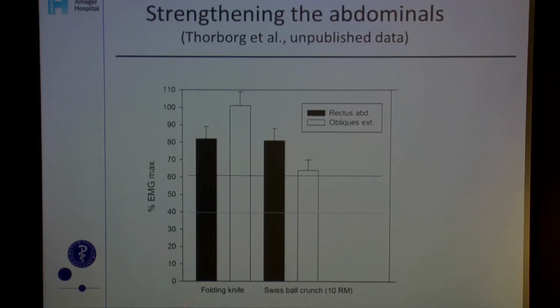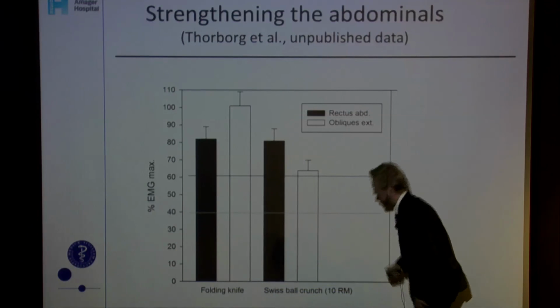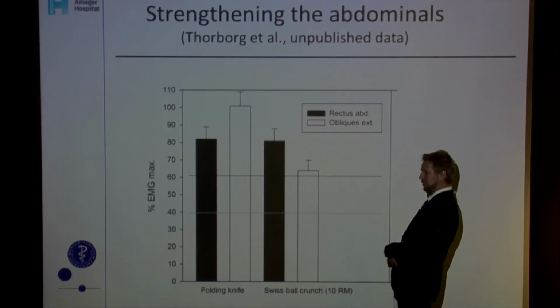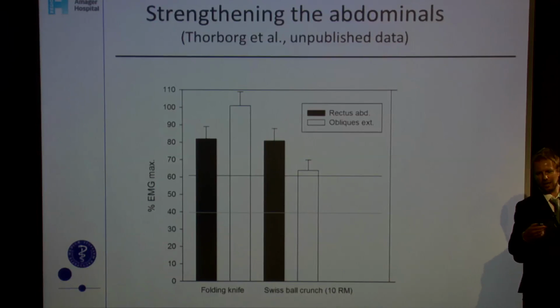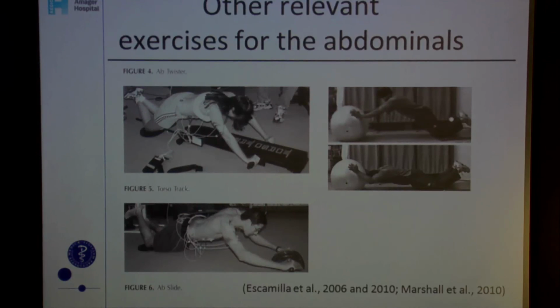The two differences between these exercises is that when you do the folding knife, you would go from here to here. And as soon as you go on the ball, you go from here to here. So here you can actually start initiating some of that rotation and extension that you also get when you're kicking. So I would suggest that this becomes very important as soon as you become stronger and that you actually can get into those positions.